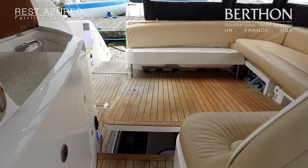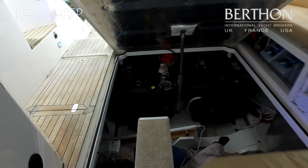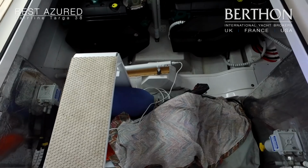And over on the port side, you can't quite see it, but there's a fold-out table which neatly locates into the superstructure moulding, so it can be moved out of the way if you don't need the table space.